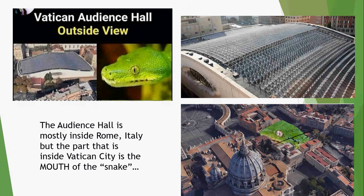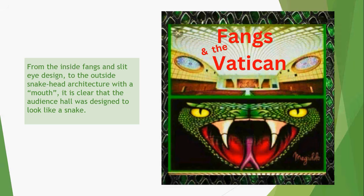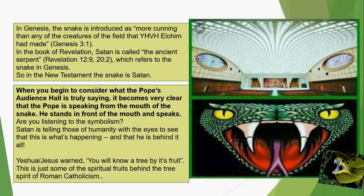Here's the outside of the audience hall. And you can see the back is curved like a snake, and it's shaped like a snake. And you know, part of it is in Rome, part of it in Vatican City, but the mouth of the snake is in Vatican City. So from the inside, fangs and slits of the eye design to the outside snake head architecture with a mouth, it is clear that the audience hall was designed to look like a snake.